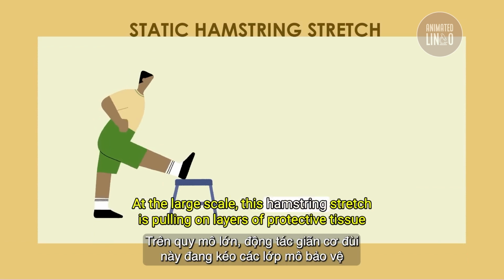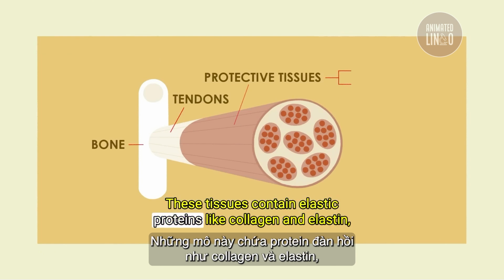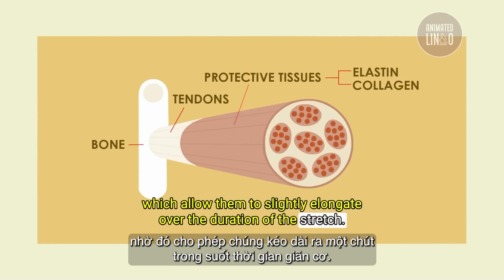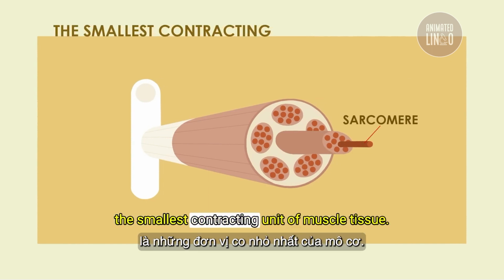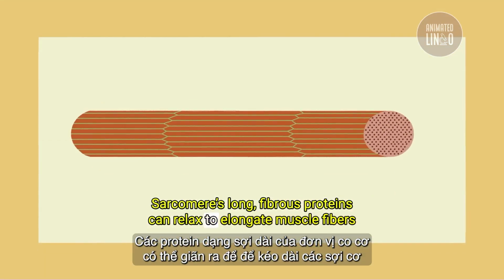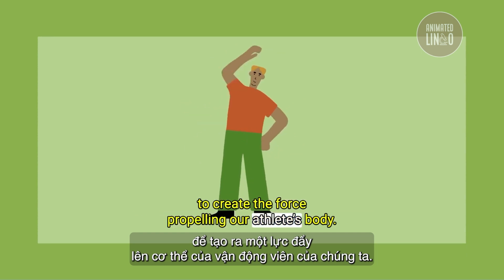At the large scale, this hamstring stretch is pulling on layers of protective tissue surrounding the muscle fibers, as well as the tendons that connect this muscle to nearby bones. These tissues contain elastic proteins like collagen and elastin, which allow them to slightly elongate over the duration of the stretch. At the smaller scale, these skeletal muscle fibers are comprised of millions of sarcomeres, the smallest contracting unit of muscle tissue. Sarcomeres' long, fibrous proteins can relax to elongate muscle fibers, or they can contract to shorten them, pulling on tendons and protective tissue to create the force propelling our athlete's body.